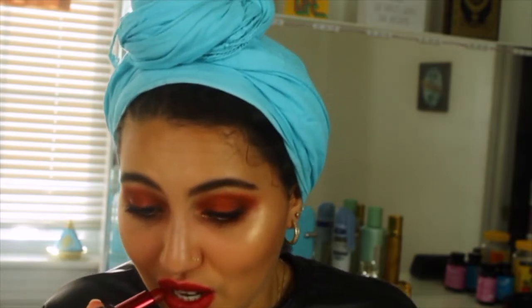And I might even go just a bit with Morphe as well. When it comes to my reds, I'm literally all over the place with them. I like to mix so many reds to get the red that I want. Then I'm gonna go in and clean it up, because this bottom lip is kind of looking weird.